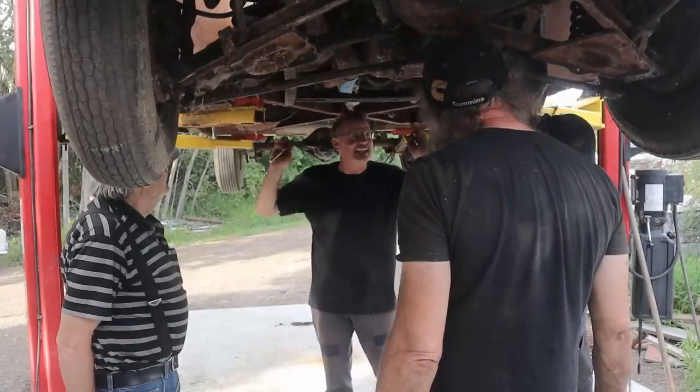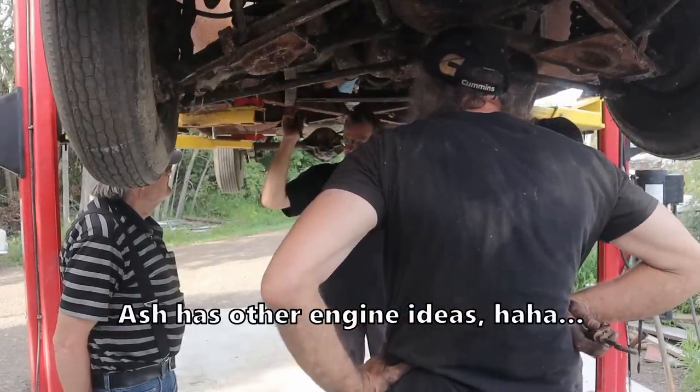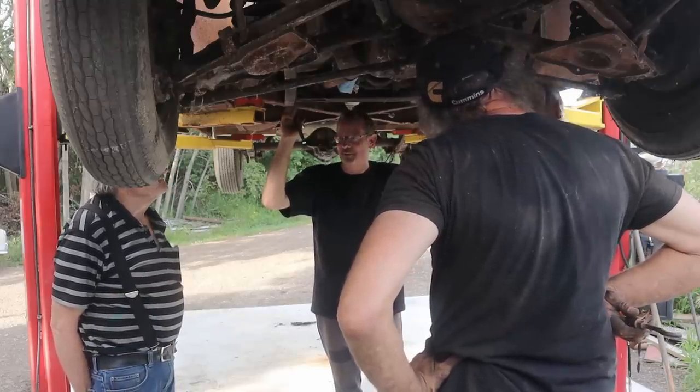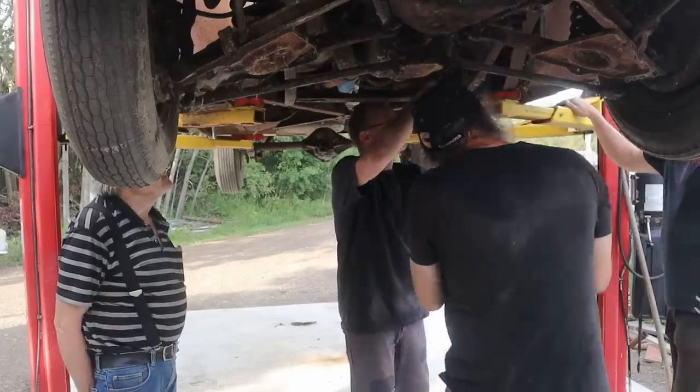You put a 289 with a big solid camshaft and big 12 to 1 compression, light parts, so it revs right up to 8,800 RPM, and that's where you drive it. That's it. Oh, I'd be all over that.